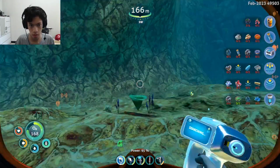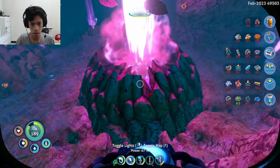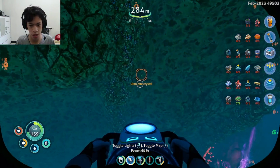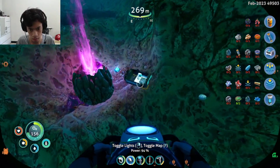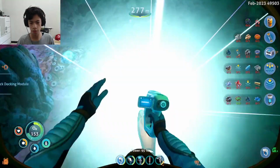Stupid. Oh, what's a ziprock doing there? Wait, giant gel sack. Oh no, never mind, it's a volcano thing. Uranite. Is it uranite or uranite? I don't know. Hey, I found it. All right, let's go back.